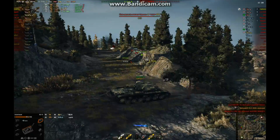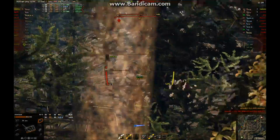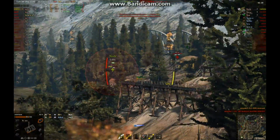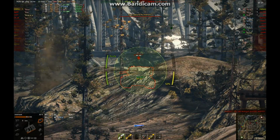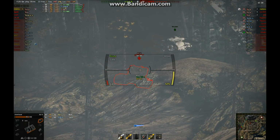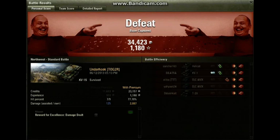And 375 points of his health just got wiped out. And it looks like we're in trouble. They've got 95% of the cap, so I'm just going to try and have a shot at this KV-2. Be a miracle if I hit from this range, 412 meters, yeah. And they've captured the base, unfortunately. So unfortunately, we were defeated.